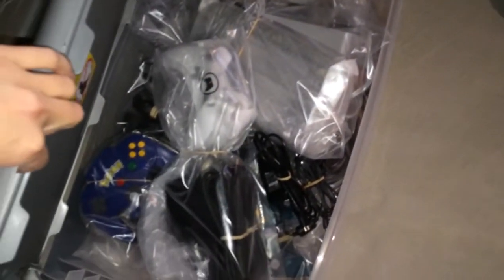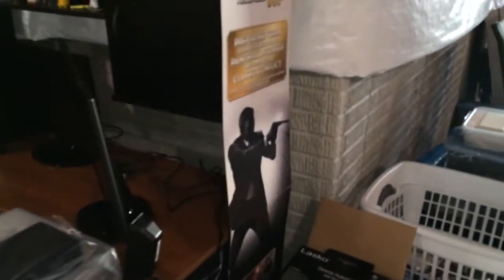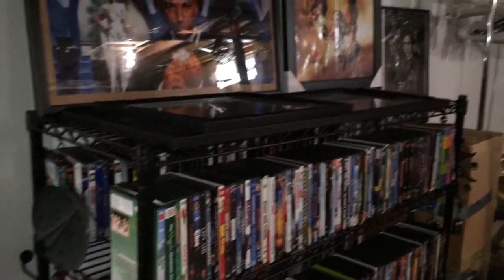This is all my systems that are displayed. I got all the systems in a convenient little bag. Grab what system you want and go to town. And there's my Goldeneye man. And then you flip over here, boom, all the DVDs. So I can pick a movie, watch a movie on my Blu-ray player down here.